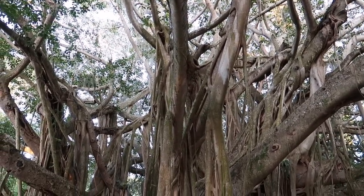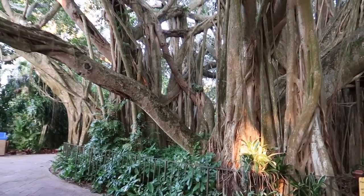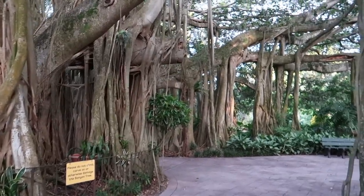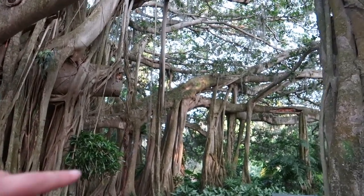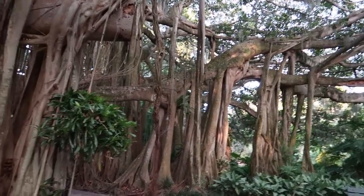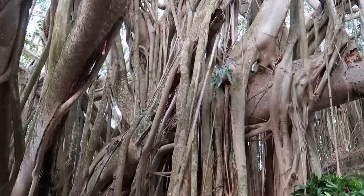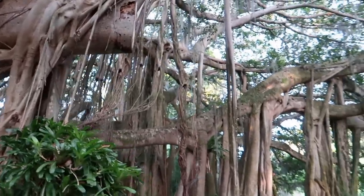I honestly have never seen any tree like these before. This is so massive and it's so big. And the way that the roots are growing up, that's what it looks like, right? The roots, yeah, they're coming right up. It's so amazing.